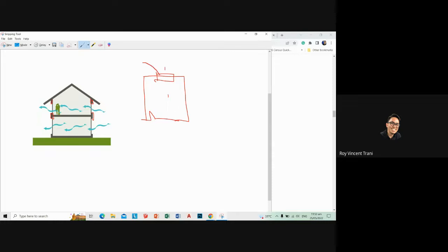The wind will probably not go in as much and only go something like that. So having another opening will physically move the wind throughout your space. And that's why they call it cross ventilation, because the best way is to really have openings on four sides. So wind can go here, wind can go there.